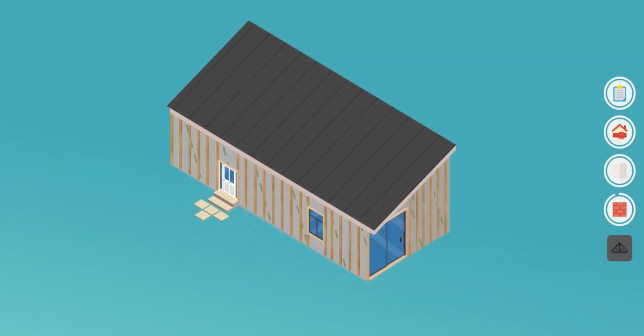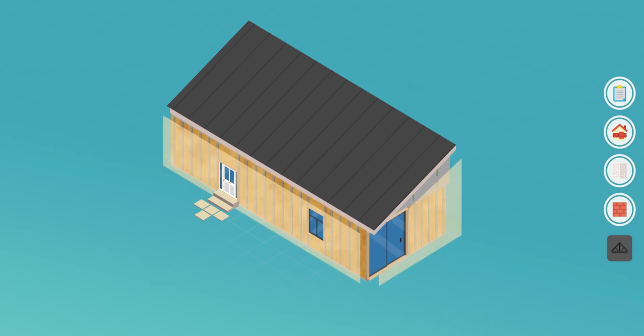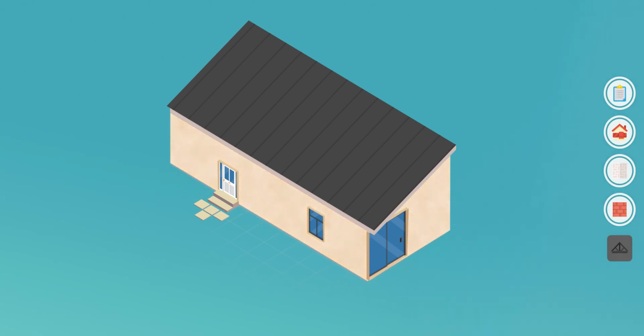To apply stucco, you first need to put up oriented strand board. Or you remove a layer of wood wool, replace it with rigid wood fiber, which acts as a rain barrier and can directly receive stucco.